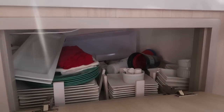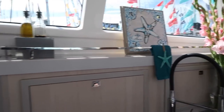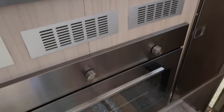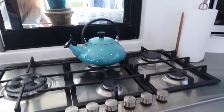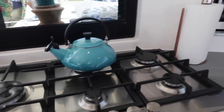See how deep that is? Yeah, that's good. Very deep. And they're all like that. Okay. Yeah. Convection microwave and a very large oven. Yeah, it's a huge oven. Look at the size of that thing. Oh, my goodness. It's like a pizza oven. Right. And then what? How many burners? Five. Wow. Five burners. And again, the fridge and the freezer.